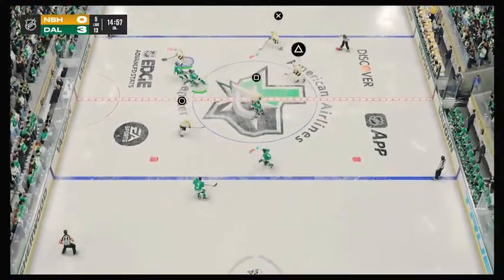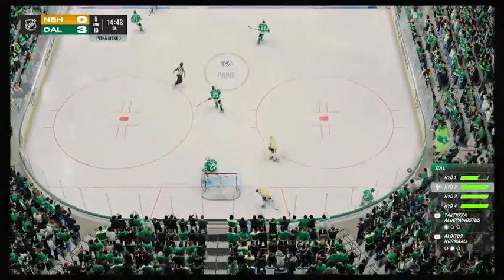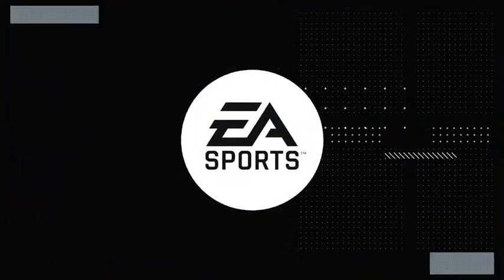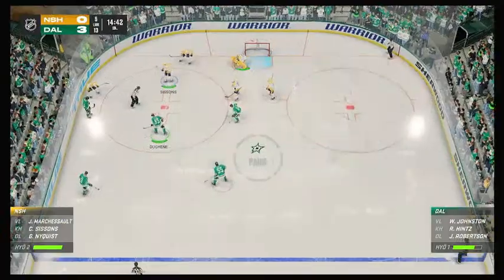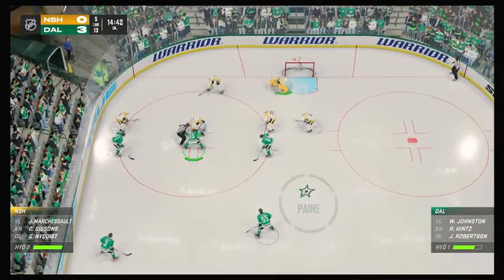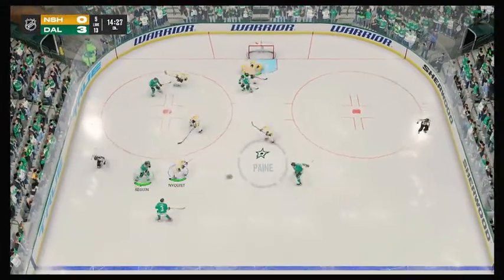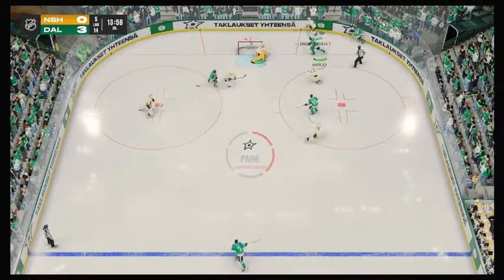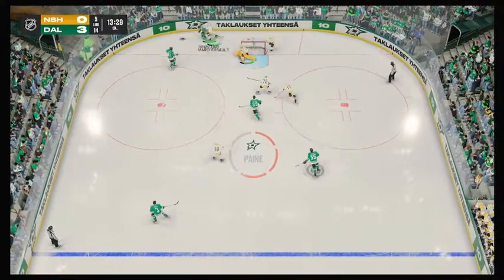Sissons wins the draw, and now he tries to get it across to Nyquist. There's the whistle, icing the call, big face-off looming. Dallas came in hungry for this one, and their offense has exploded to lead here in the third. And a solid job tying up his opponent. Answers it with an even better save. Forces the turnover. Scooped up along the wall by Granlund.